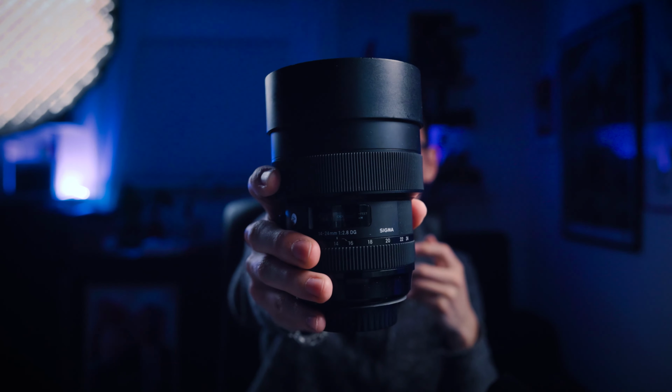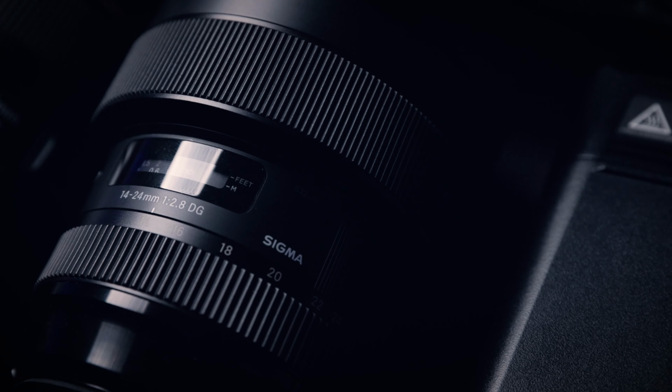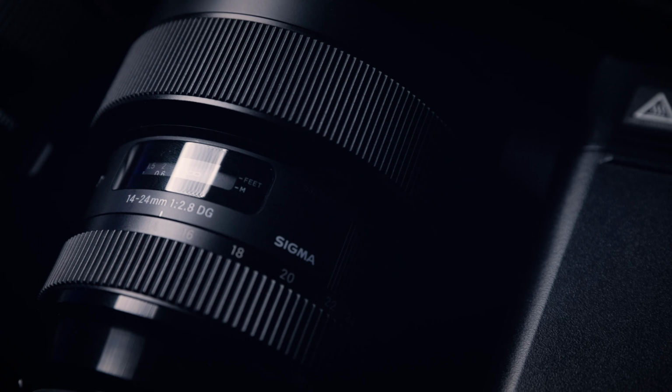And don't get a fisheye lens, because a fisheye lens will definitely distort the image. You wanna get a wide angle lens that has the least amount of distortion as possible. There are Laowa lenses that have 0 distortion, but they are manual focus lenses. And the one that I have is this right here, a Sigma 14-24 2.8. And I use this for both photo and video.